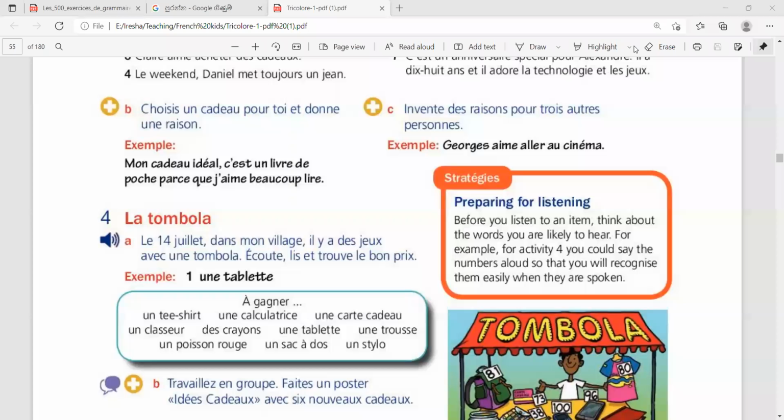I want you to read it to the class. Andrew, can you start reading it? So first I'll read what they have written here. So practice, then focus on the pronunciation of some words. Then you can read your one.